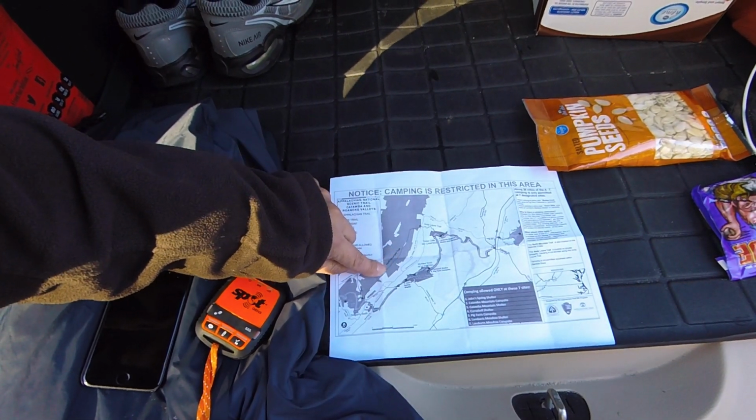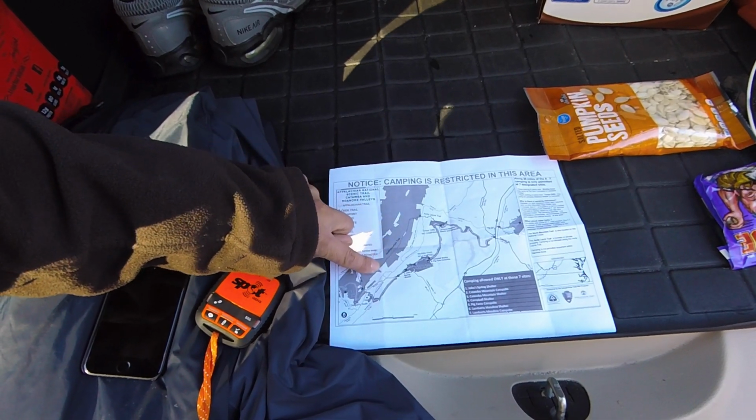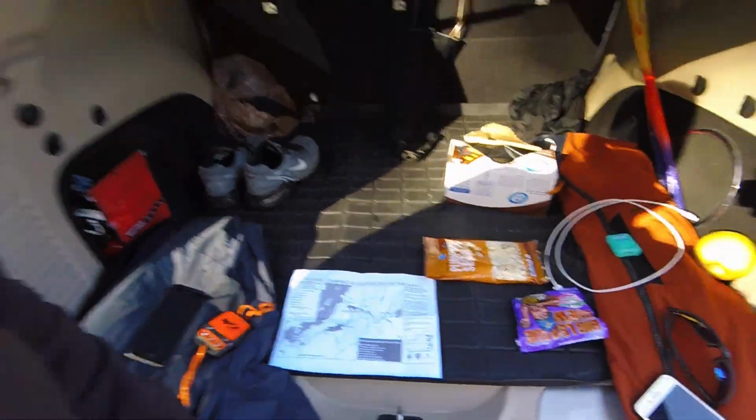This is all relatively flat compared to what we're doing here and down. So we'll hike along North Mountain's ridge and then down back to the parking lot to the car on Sunday morning. So that's it.